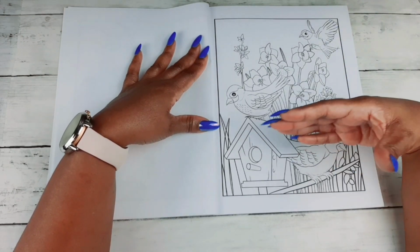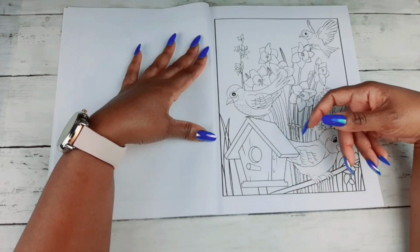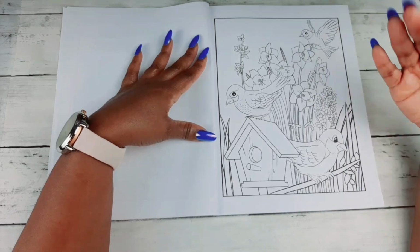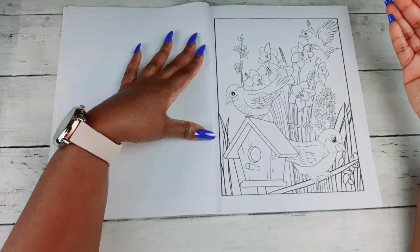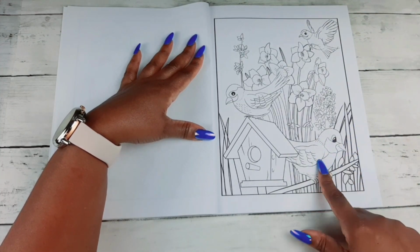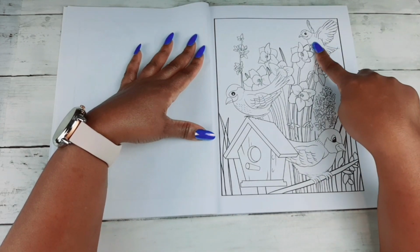Now you have a birdhouse picture included, and you can color that like a red wood and color the roof a brown and just add everything that you'd like to add to it. But here's like a little family situation of birds going on. She's happy. I don't know if that's a girl or a boy, but whoever it is, they're happy. They're just coming home, so they don't know what's going on.